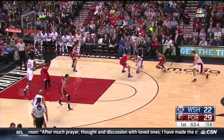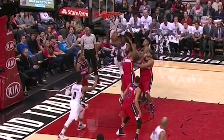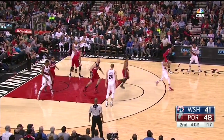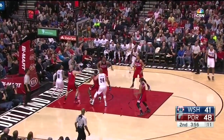We have some dominoes as Ed Davis pushes Nene, who gets handsy with Lillard, but credit Wall for the pressure from behind as well, and Lillard can't finish. The Blazers run Lillard off an Iverson cut, and the Wizards handle this fairly well. Wall forces Lillard baseline into Gortat's containment, and Lillard can't get the floater to fall.